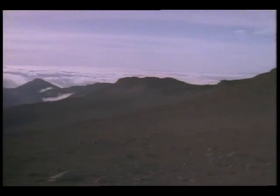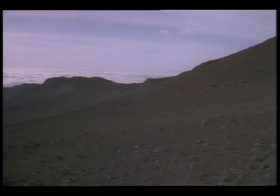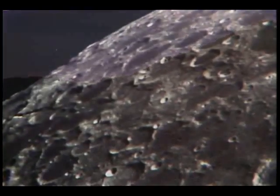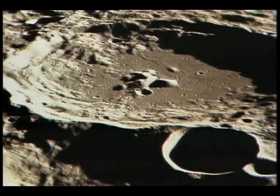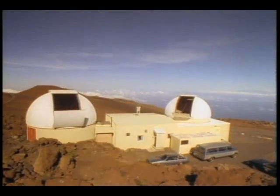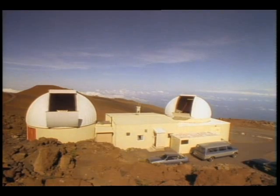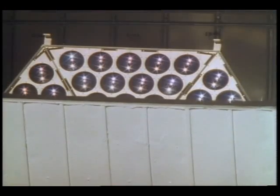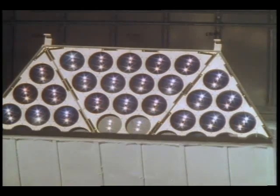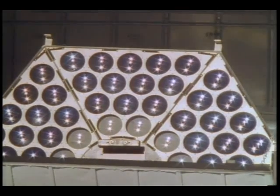This desolate landscape, Haleakala Crater, is located on the Hawaiian island of Maui. It looks very similar to the distant, pockmarked wastelands of the moon. And it is here, at the Lunar Observatory, that NASA and the University of Hawaii are involved in work which helps us understand the geophysical science of the moon and the Earth.